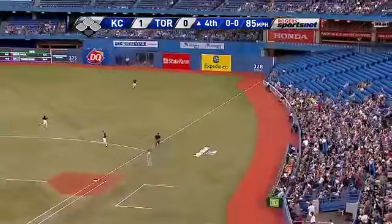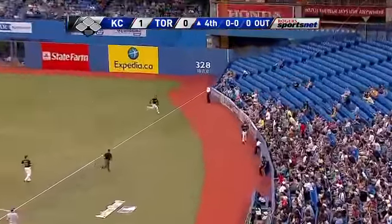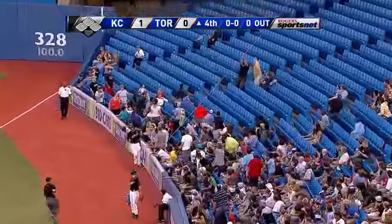Billy Butler goes after the first pitch. It's high and foul, and Bautista just can't catch up to it.